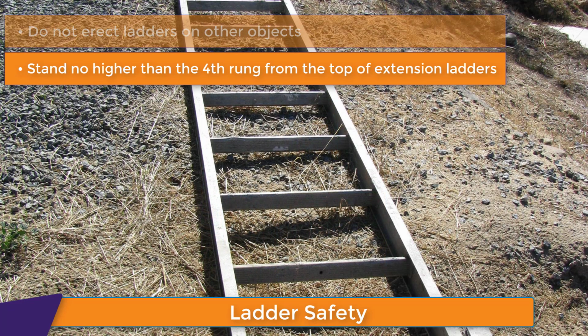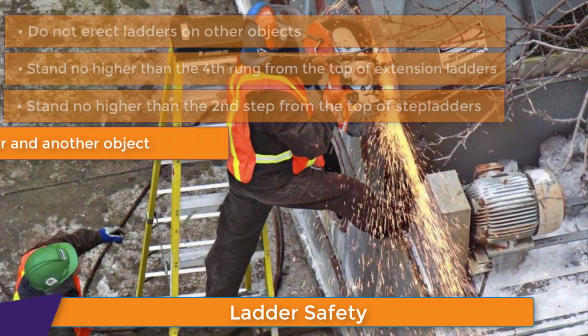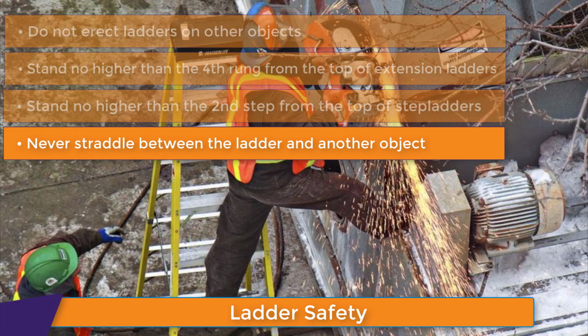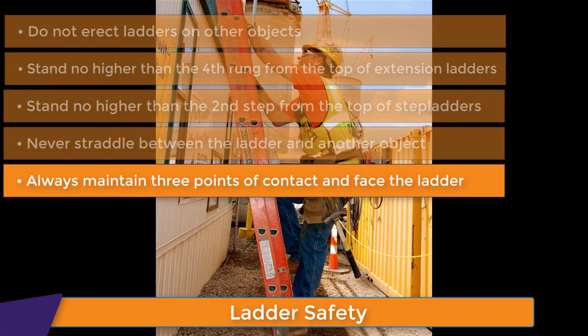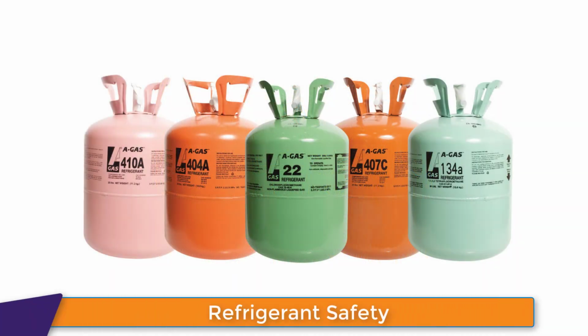If you're using an extension ladder, make sure it's long enough to stand on the rung no higher than the 4th from the top. When using a step ladder, never stand higher than the 2nd step from the top. Never straddle the space between a ladder and another object, such as a ledge or a table. When climbing a ladder, either up or down, always maintain 3 points of contact on the ladder: 2 feet and 1 hand, or 1 foot and 2 hands. Always face the ladder.